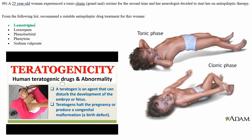If we go through the other ones, we have lorazepam. Lorazepam is a benzodiazepine, and it can sometimes be used to stop acute seizures, but it's not typically used for long-term seizure control. In the case of our patient, this is the second time that she's experienced a seizure, so we can assume that this is unfortunately something that might be plaguing her moving forward. So we don't want to be giving her a drug that's just going to treat her as a one-off. We want something to help manage those symptoms.